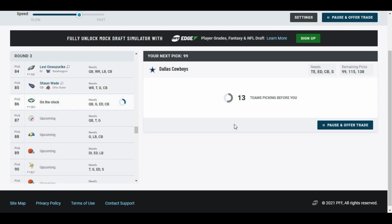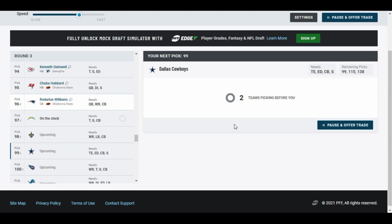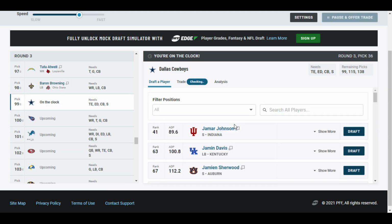I know there's also corners available, the likes of Stokes right around there, that kid out of Syracuse, Melon, Famu. I think I'm saying his name right. I'm not sure. But Kelvin Joseph is definitely going to be my guy there. And, well, as it turns out, it works out pretty well because we still have Jamar Johnson on the board at the 99th overall pick.